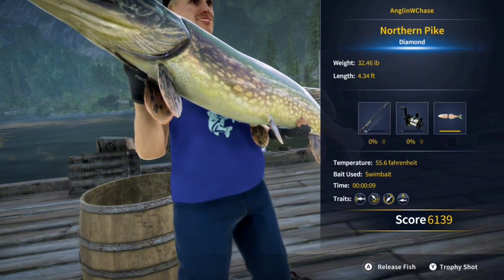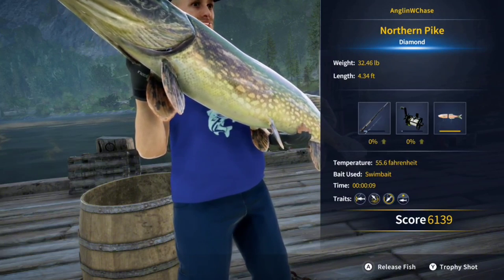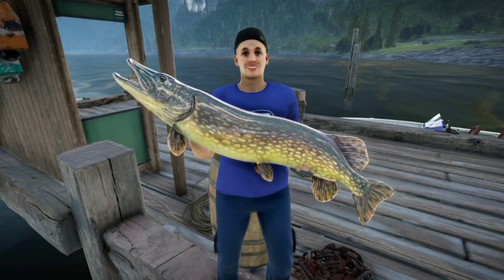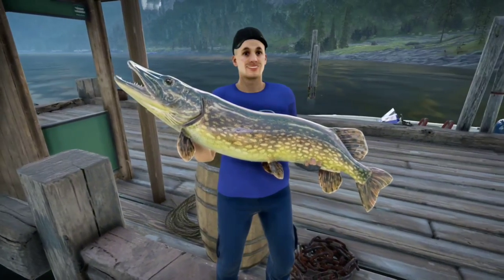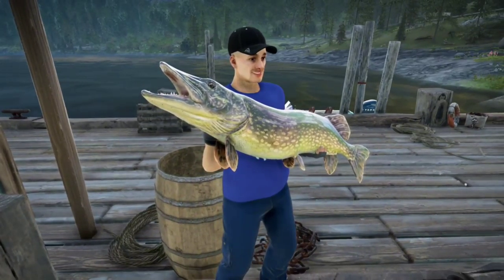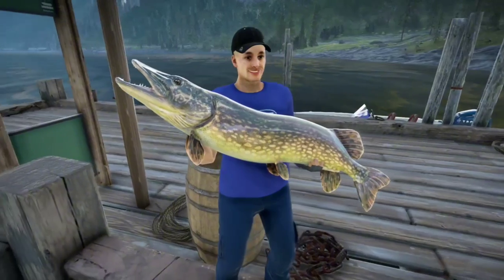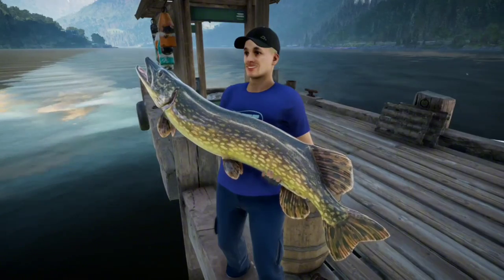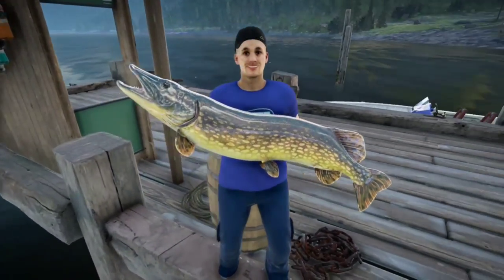Very awesome fish. Now I'm going to point out, I've caught all of these fish so far in the same server. All these diamonds and that gold have been in the same exact server, which is insane because before this, I don't even think I've got 2 in one server. This is by far the best server I've ever had at Pike Dock.